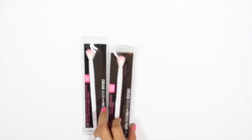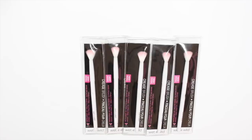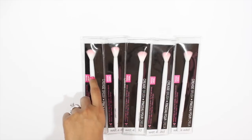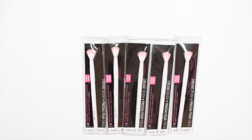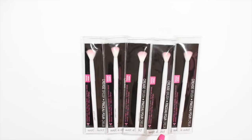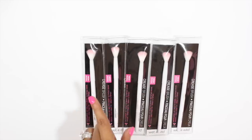Okay, finally moving on to the beauty aisle. I love the Dollar Tree beauty aisle, and especially when you go in and you find your absolute favorite brush. I picked up 5 of the Wet n Wild crease brushes. Girls, I've raved about these brushes. I use them all the time. At Walgreens, which I've still seen them at Walgreens, and they are 99 cents too. They didn't have any of the other ones.